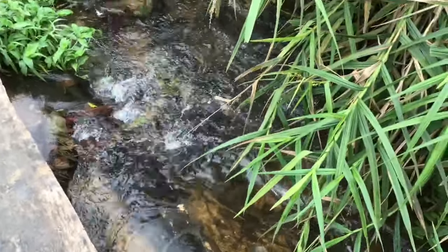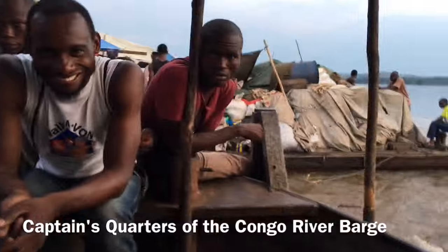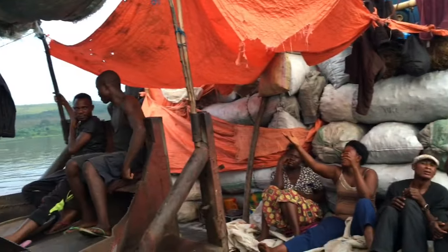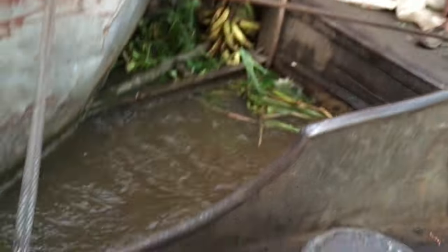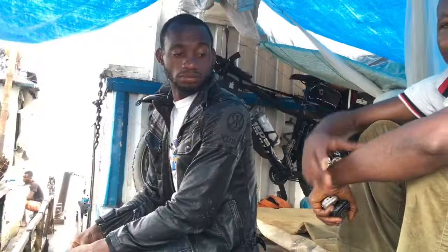Oh yeah, hit the sound. It's talking to the owner of the boat, and we're trying to get used to life on the boat as we go along the Congo. You see, down there is where the power is.